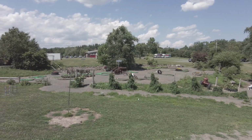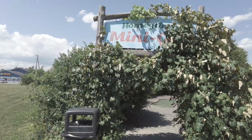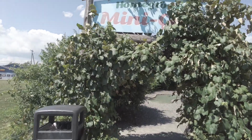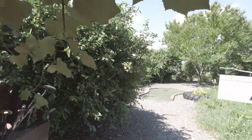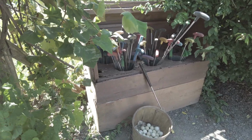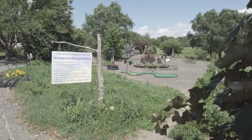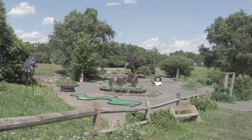And standing on top of the platform for the tractor is a great view of the little miniature golf they have here. Homegrown mini golf. You can walk right through here to start your mini golf game. And right under there, you collect your golf clubs and your balls. Then start playing on this beautiful miniature golf setting.